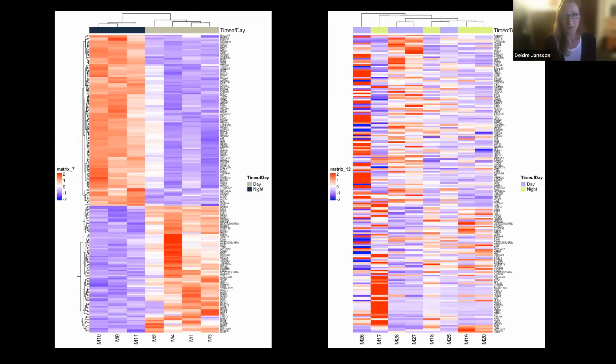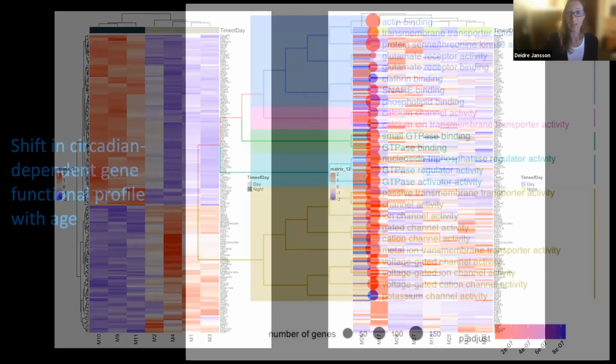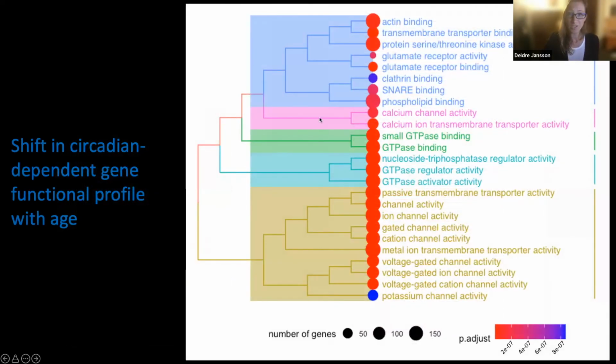So what's going on? We're not really sure, but if we go back and look at the genes that were changed in the old mice, because there were a lot, they were just different genes. So this time the function that relates to the genes that were changed is not related to immune functions or inflammatory processes, but actually ion channels and receptors.